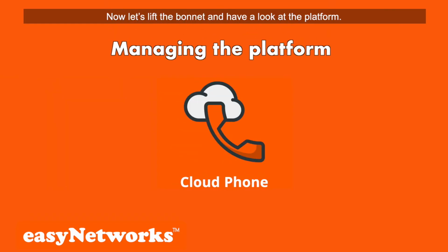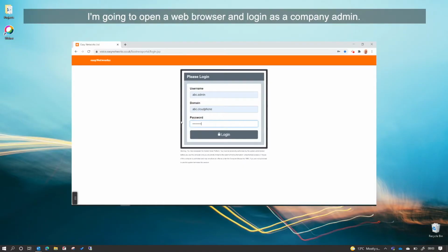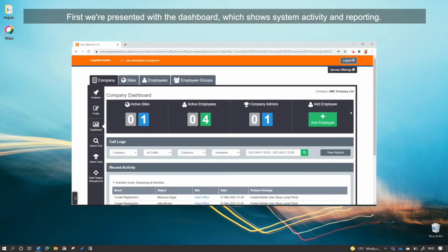Now let's lift the bonnet and have a look at the platform. I'm going to open a web browser and log in as a company admin. It's simple to use, or we can do it all for you. First, we're presented with a dashboard which shows system activity and reporting. There are many types of report available.